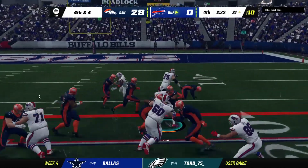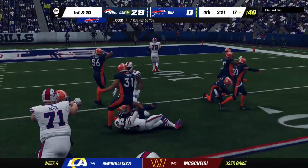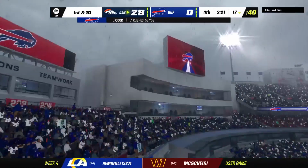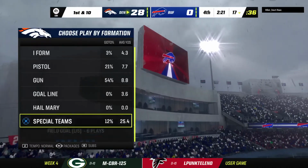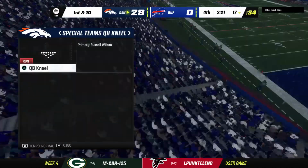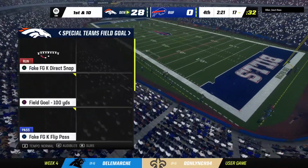Running for it. Here's Cook. And, boy, this is going to be close. That mark looks a little short, and he didn't get there. The Bills' drive stalls out on 4th down, and the Broncos will take over on downs.